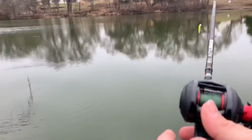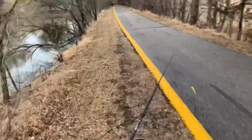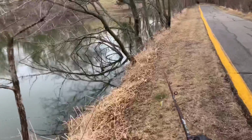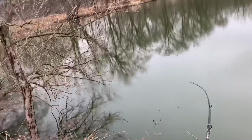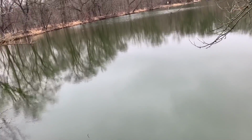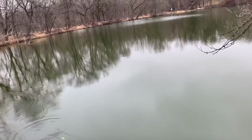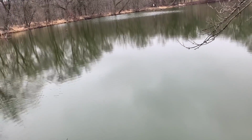Mm-hmm. A very good toss. Try over here in this other area. Goose is telling us to get out of his house. Looks like he took off already. Oh, yes. Off to a great start here, guys. Casting into this tree here. Try not to.